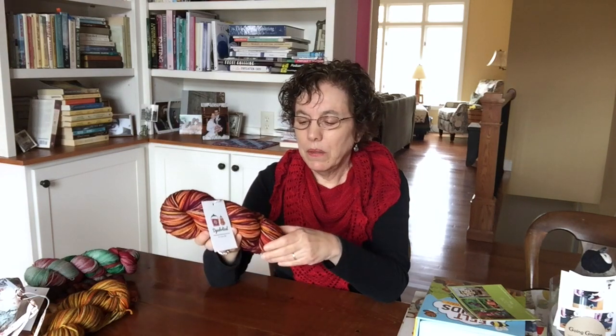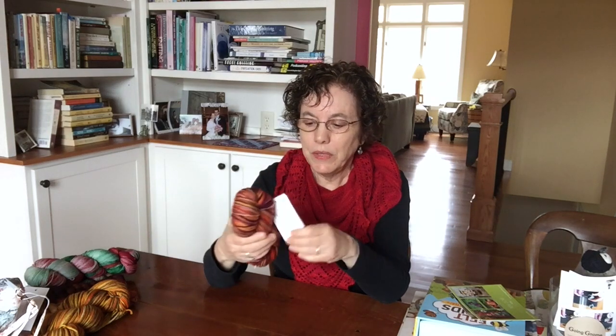But I'm excited to start on that. They actually come in two matching skeins, so when I open this up, it'll be two evenly divided halves of the 115 grams, so that way you can knit up matching socks.